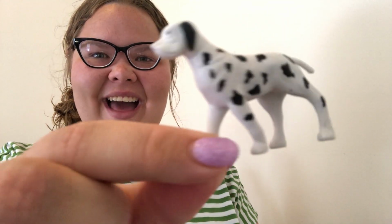Roof, roof, roof. Oh my goodness, friends. It's a dog. He was barking in the bin. Dog. Quack, quack. Something else is in here. It's a duck. Duck. Quack.